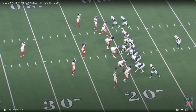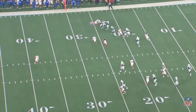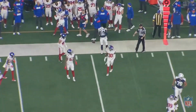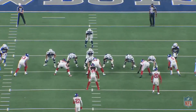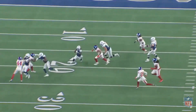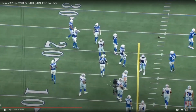Okay, now we skip ahead to 2022. You see the Cowboys versus the Giants. And now you'll just see CeeDee Lamb taking a normal jet sweep. And look at the vision. Look at the acceleration. Look at how he finished the run. CeeDee is a natural runner. There's no other way to say it. He's a natural runner, and we need to explore that in the red zone. He probably could get more touchdowns just utilizing him a tad bit more as a runner in the red zone.